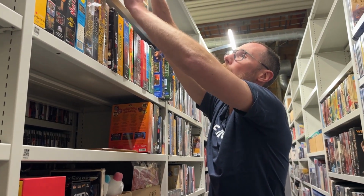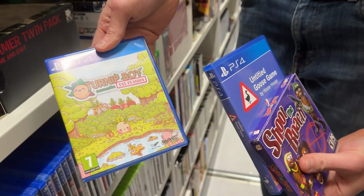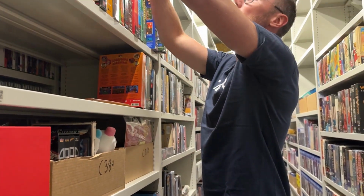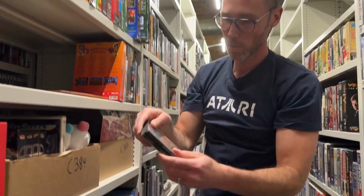Yeah, we have acquired a lot of indie classics. For example, Untitled Goose Game, I love that game, and Turnip Boy. But I don't know where the other game is. We have a lot more indie games. But I think Thomas bought this as well. I think there is a game on it. Maybe you know, Mikael and Natalia?